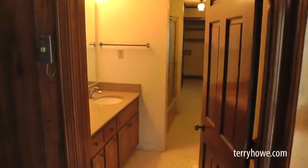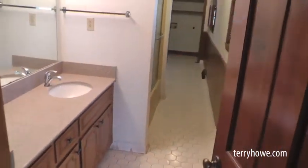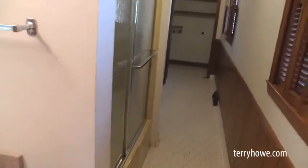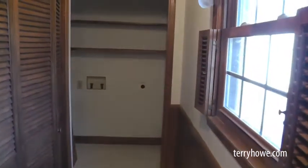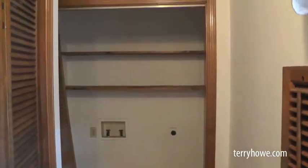This house has 4 bedrooms, 3 baths is what I'm calling it. This is 1 full bath. It's kind of narrow, but it's off the den. Maybe it does have a full bath in it. And I'm not so sure that there weren't maybe some additions made to this house. A nice double closet, and this is your laundry area.